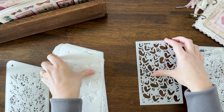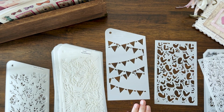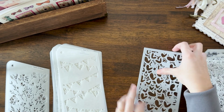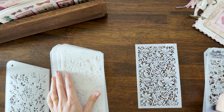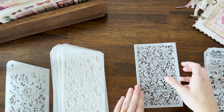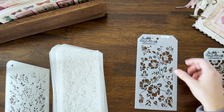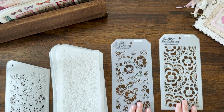So you can see this is before they transition to this shape. So it has all of these hearts. Here is Lovely Lace, again, an older one. And then some Tim Holtz stencils. So there is floral and lace.